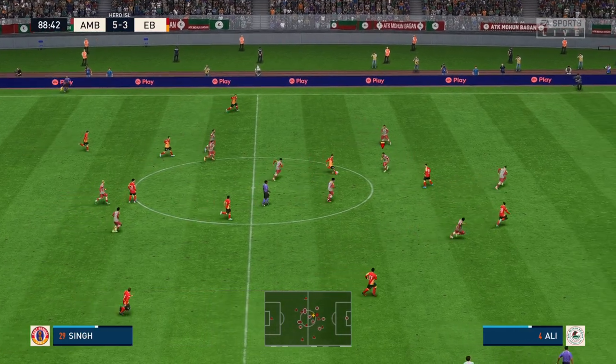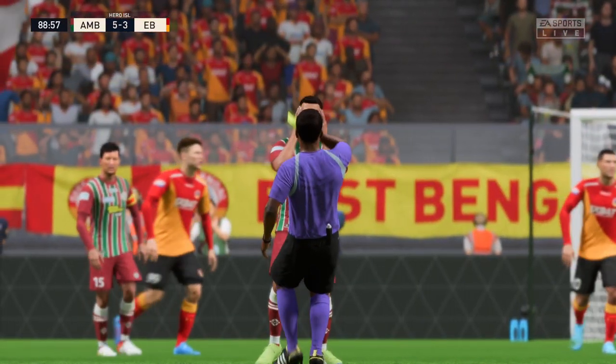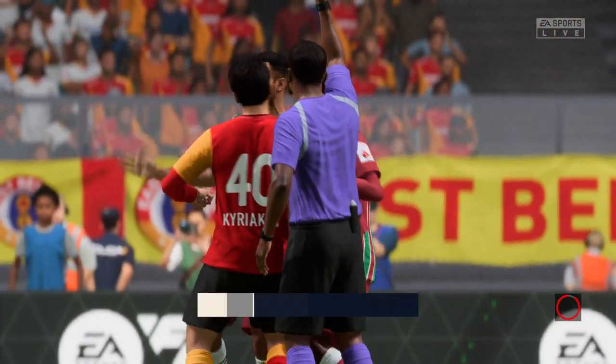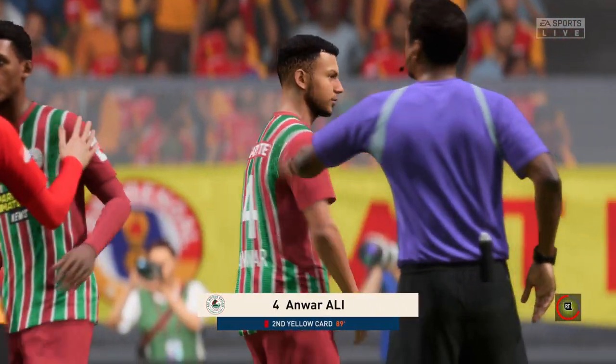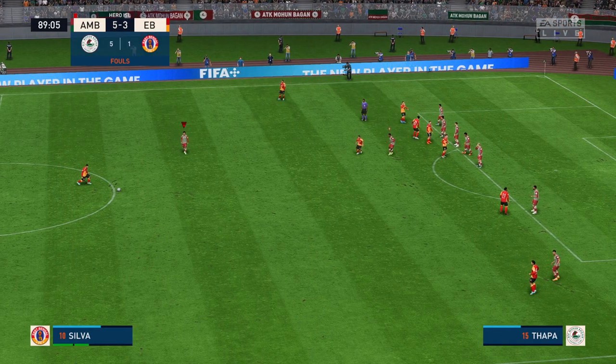Singh. Counter-attacking, very much an option. And that's not what you want to be doing when you've already been booked. And it will be his last act of the day. He's off. Well, what was he thinking? It's a silly tackle, isn't it?